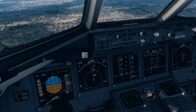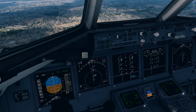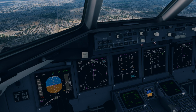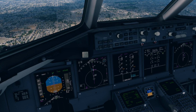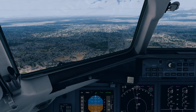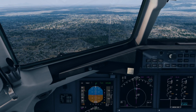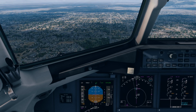Number 1, MCI-SLC, holding short runway 35. Runway 35, cleared for takeoff. Wind 350 at 12. Alright, flaps 13 now. Go ahead and drop the gear.